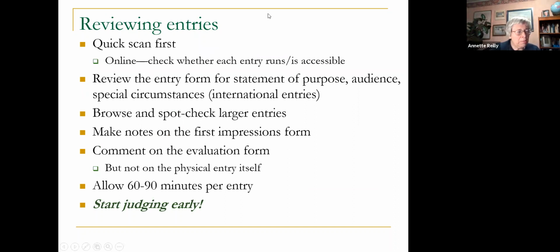Okay. You've probably seen this. First thing to do when you get an entry is just scan through it and make sure you can access all the entries in your group. See if perchance you have a conflict of interest with any of them that you weren't aware of till you saw it. And that way you know you're ready to do the judging. Look through the entry form, noticing the statement of purpose, any special circumstances, such as I had to do this in a week with no help or something like that.